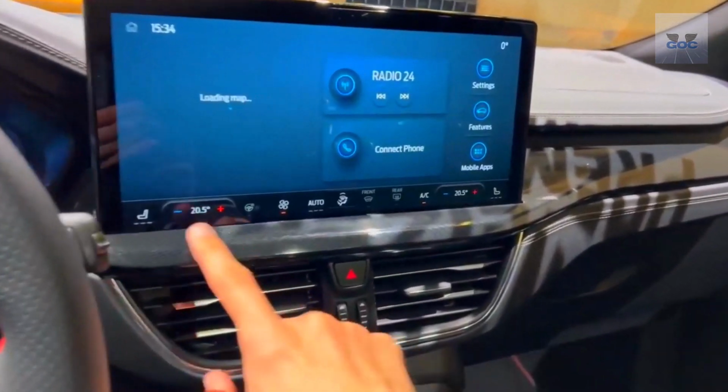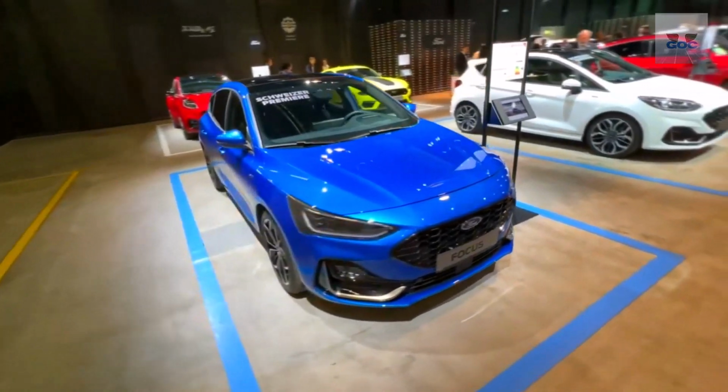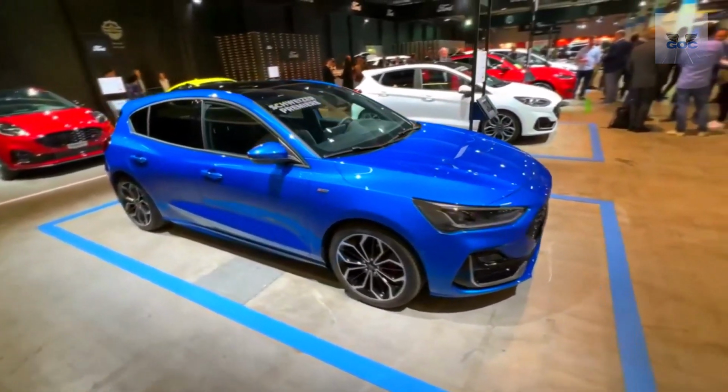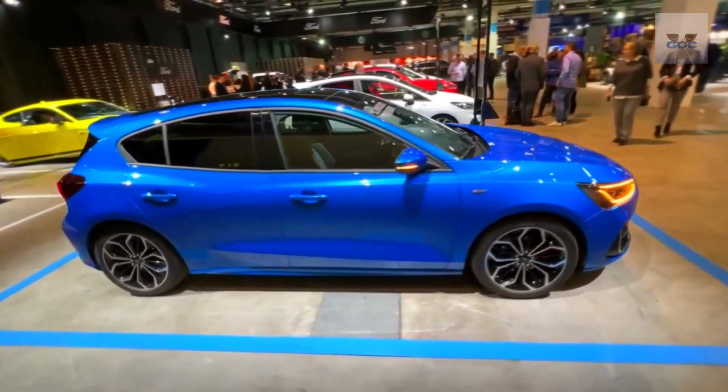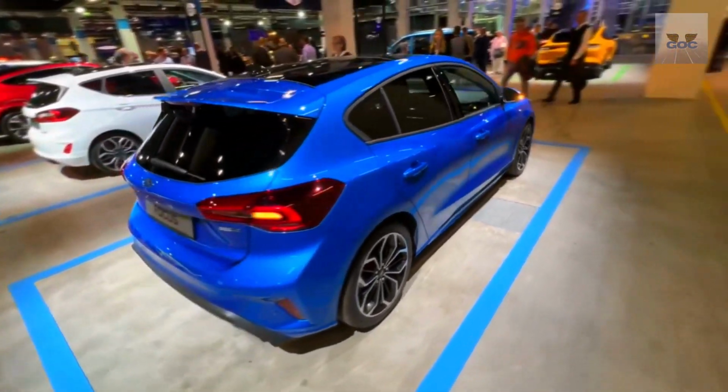Further, the chassis feels just as racy, with the test ST's larger alloy wheels and sports suspension combination meaning the ride is firm, but nicely controlled. Our car's 800 pounds Ford Performance Pack adds continuously controlled adjustable dampers.